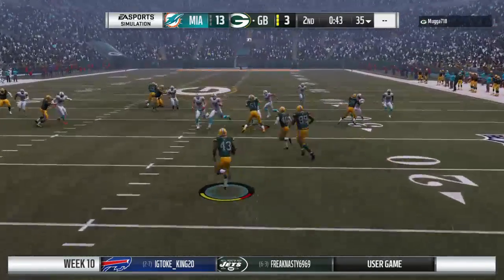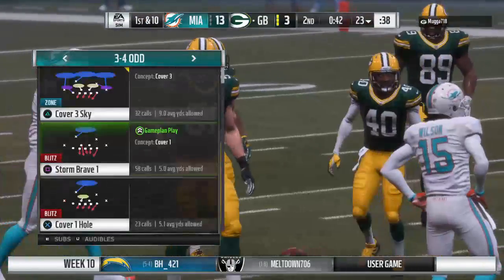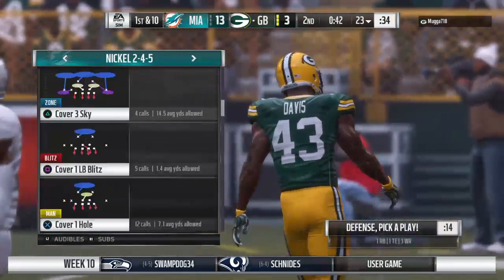Returnable here for Davis, and he'll get across the 20 before he's brought down at about the 23-yard line. And Green Bay getting ready to go as they take the field. And what do you think goes on here in this situation?